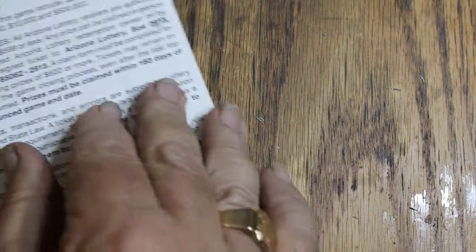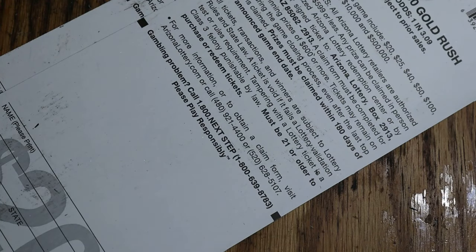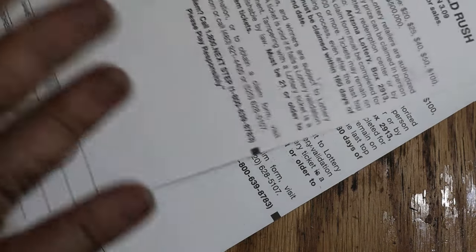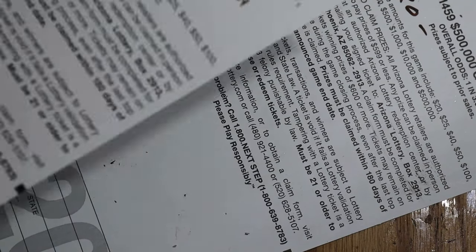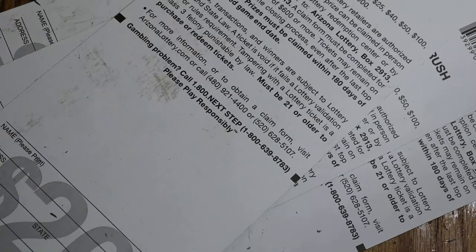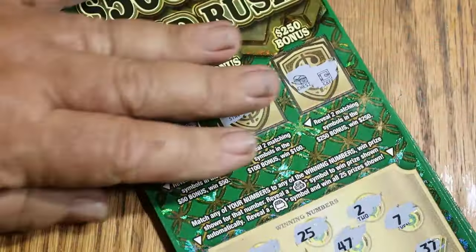Okay, so we got 25 there. 25 there makes 50. And 50, we'll find that 250 here. There's the $250 winner. That makes 300. Okay. 40, 80. 300, there's 40, and 320s makes 400. And then 420, and then 25, 445 back. Not, obviously, a loss on the book, but certainly better than half. 445 out of 600.